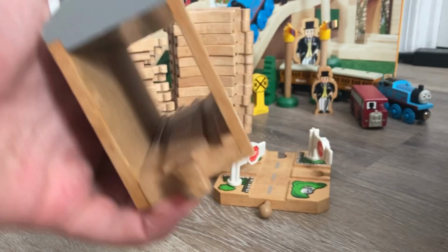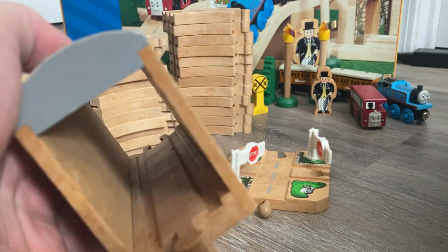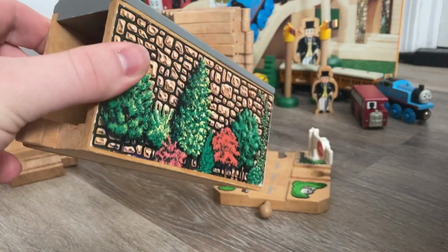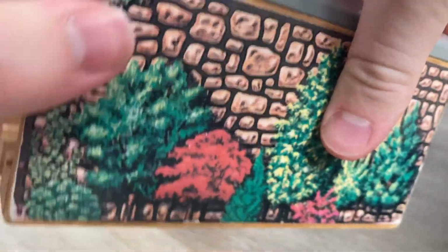The next destination is the single stone tunnel. So I actually did have 2 of these before, but honestly, it's nice to have 3. This is honestly just a really simple, unique piece. It's just a tunnel, but it looks great. I love it. It's got some awesome graphics on the side there, as you can see.